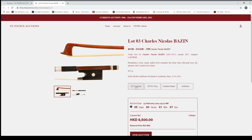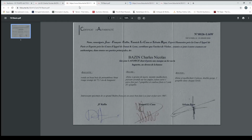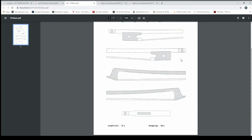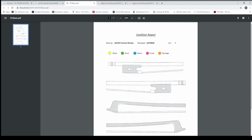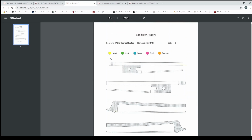Okay, so let's load the 3D view of the head, 3D view of the frog, condition report, and the certificate. This certificate one never wants to load. Here we go. There's your certificate. Yeah, it's a rough-looking certificate from the French auction houses. Okay. Here's a condition report. Yep, nothing really going on here, so that's good. Well, unless you can take that yellow smudge potentially as there being some kind of mark on there.